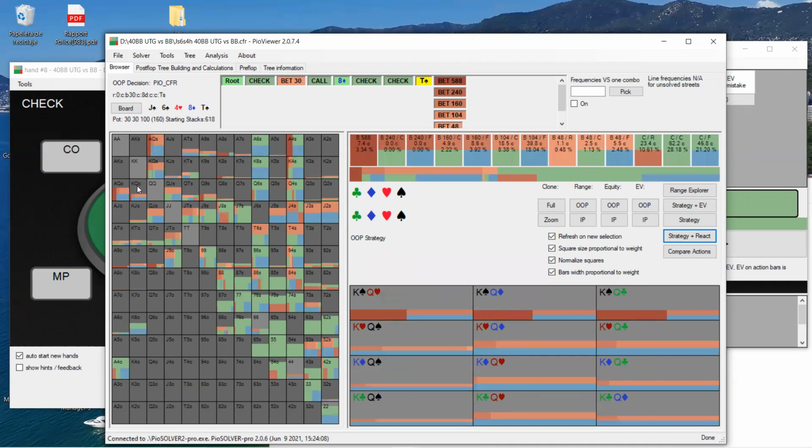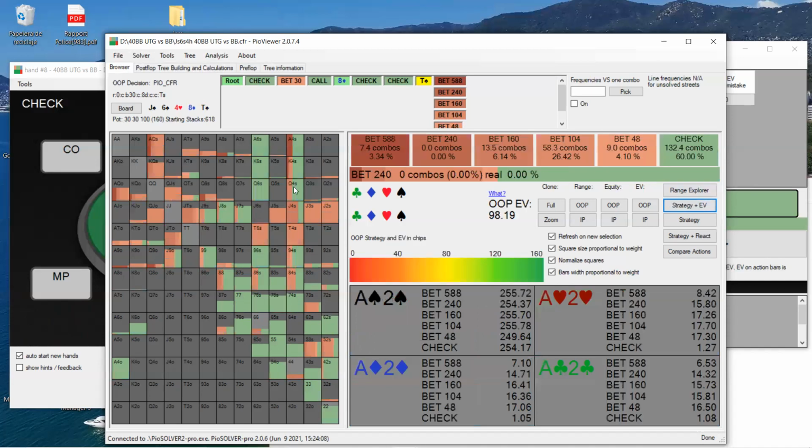Could we check-raise with this one? Yeah, but it's gonna bet-fold. Sometimes it goes with it. A king-queen here is nothing. Why would it bet-call? Alright, small frequency play anyway.